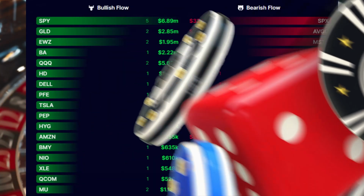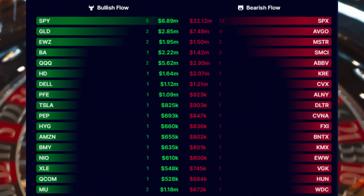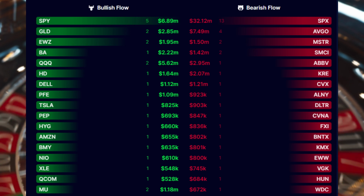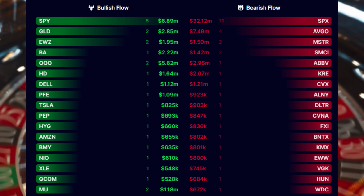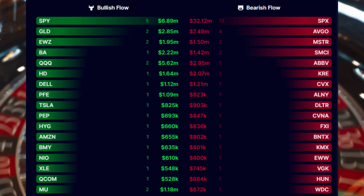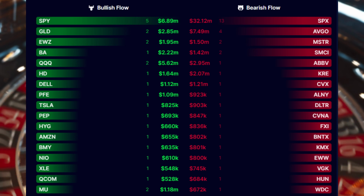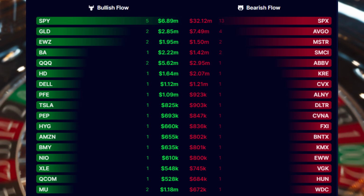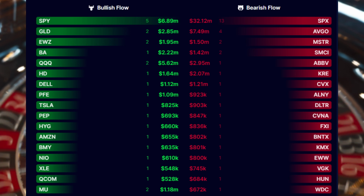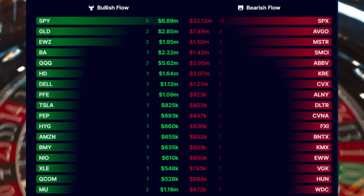Looking at the bullish to bearish flow, we see bullish flow in SPY, GLD gold, EWZ, here it is, the Brazil ETF, Boeing, the QQQs, Home Depot, Dell, but we see bearish flows for the cash index for the S&P 500, SPX. We see bearish flows for AVGO, Broadcom, MSTR, MicroStrategy, that is a Bitcoin alternative, and SMCI, Supermicro, another AI mania name, and ABBV, AbbVie. It's been running hot in pharmaceuticals. Maybe we're seeing a migration from AbbVie to Merck to Amgen, the lagging names, Sanofi too.